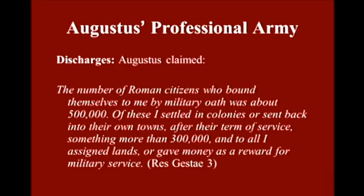Of these, he says, I settled in colonies or sent back into their own towns after their term of service something more than 300,000. And to all I assigned lands or gave money as a reward for military service. So he's telling us briefly there the scale of what he does during his reign and how he dealt with these men at the end of the period of service, that he assigned them lands, he settled them in colonies, he sent them home if that's what they wanted, but they were to be rewarded for their long period of military service.